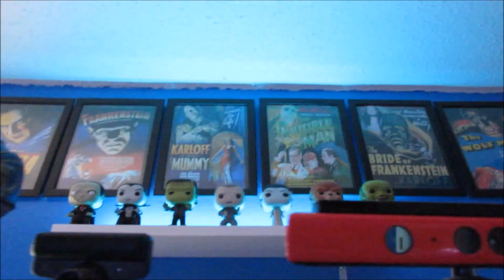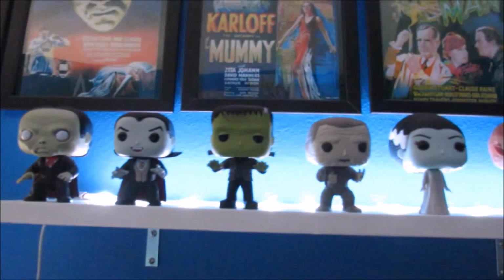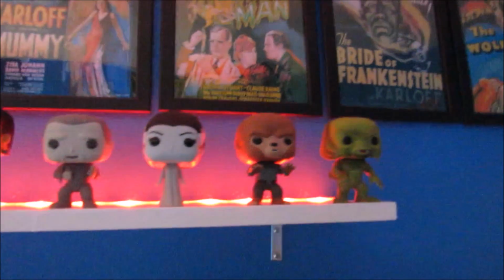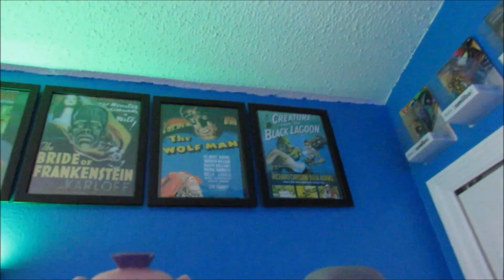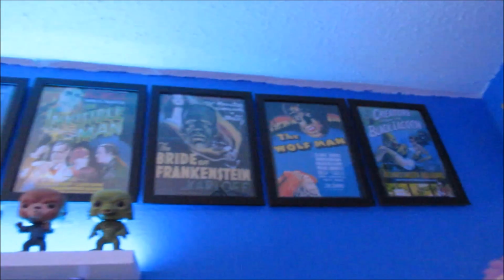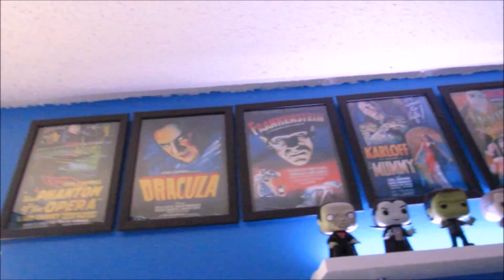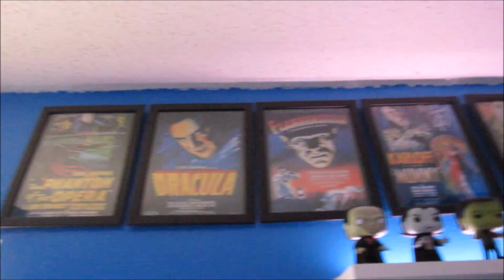Back here, we've got the Universal Monsters. You guys know I love my classic horror movies. There they are. I also printed out the old movie posters and put them back there too. Got Creature from the Black Lagoon, The Wolfman, Bride of Frankenstein, Invisible Man, The Mummy. Got Frankenstein, Dracula, and Phantom of the Opera.